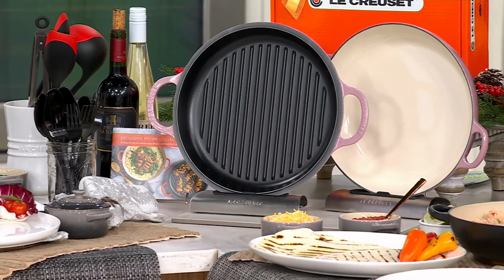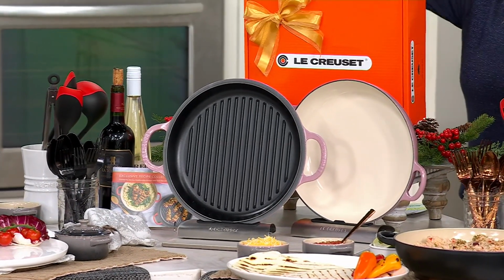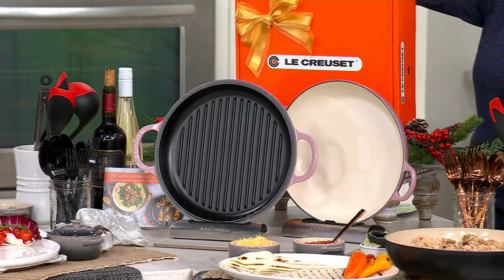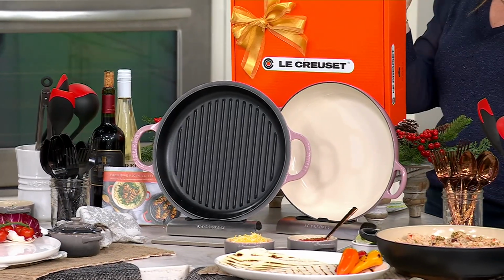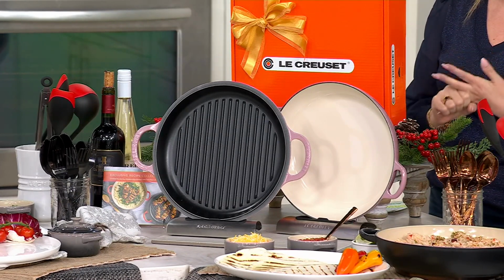Now, the beautiful thing about this is you could use it together as a system. You could use them separately as a grill pan and a braiser if you wanted to. But QVC swooped in and said, how about 9 colors? And how about a phenomenal price?